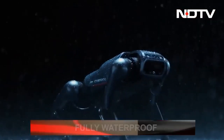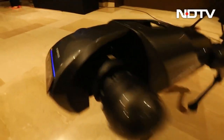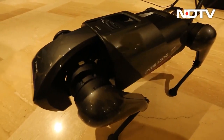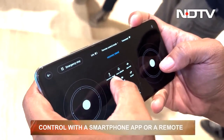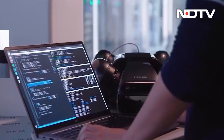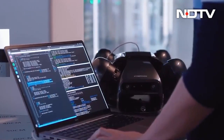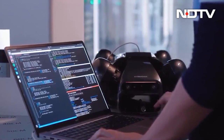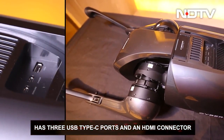The fully waterproof Cyberdog has full spatial awareness, so it knows exactly where it is at any given point of time. This lets the Cyberdog perform actions based on environmental cues. Cyberdog can be manually controlled with a smartphone app or a remote. Taking things one step further, if you've got the engineering skills, the Cyberdog can be freely programmed by you to perform even more actions and can be customized using 3 USB Type-C ports and an HDMI connector.